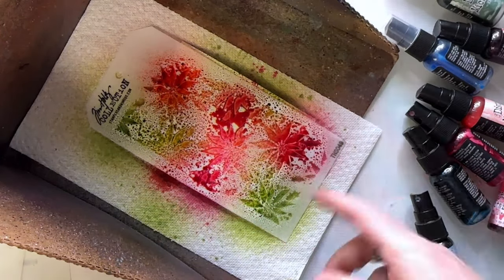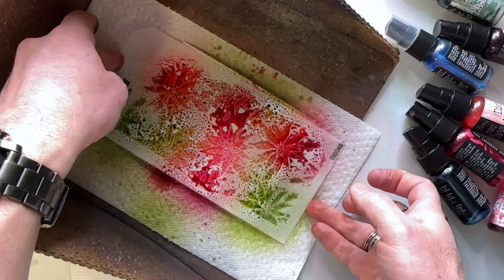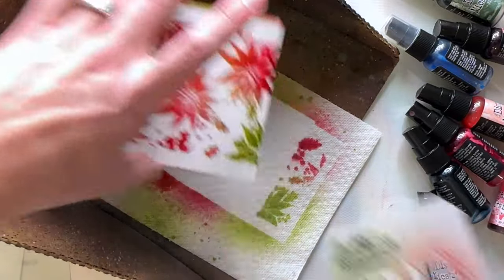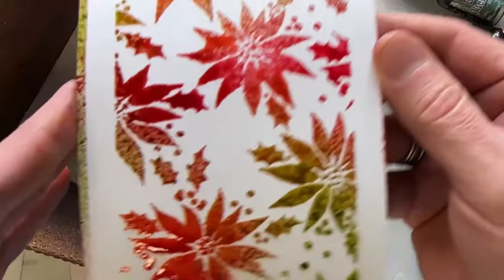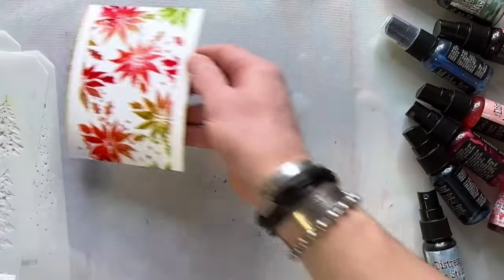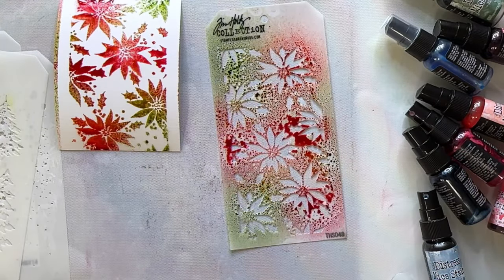Okay. So I've just sprayed through the stencil. I'm going to lift off your stencil. It's all about the dismount for this. We're just going to lift this off and we're going to keep the ink that's here. This is our pretty background. Pretty, right? We could dry this with a heat tool. I'll do that in a second. But this is what I want to talk about. This stencil is going to be really, really pretty.